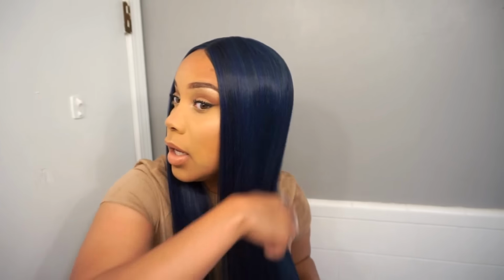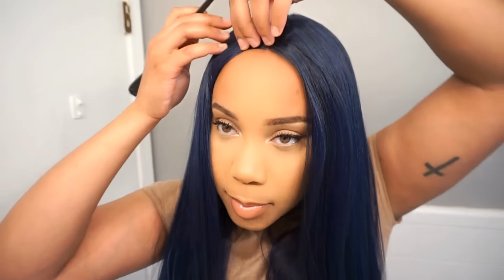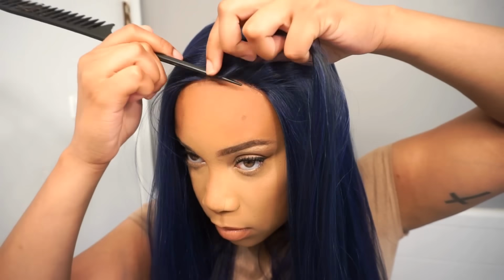Actually, let me go ahead and do that really quickly so I can show y'all that y'all have to do little to nothing to make this look bomb. But if y'all didn't want to do any baby hairs, this hair is perfect just the way it is. Like, look at that color, y'all. It's not bright. It's literally just subtle. If y'all were looking for blue hair, hello. I would not lie to y'all. I'm gonna go ahead and do a little baby hair in the front here.